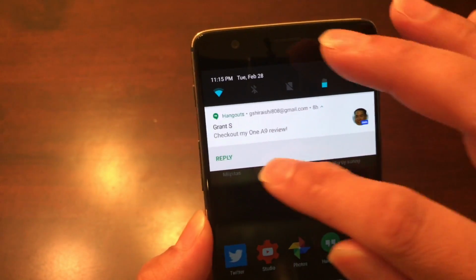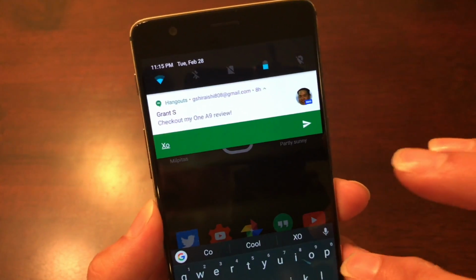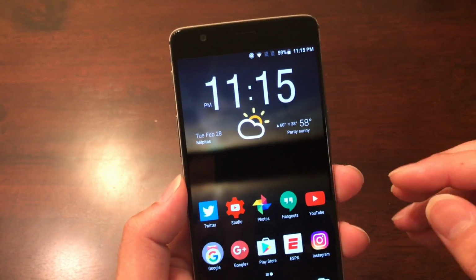And also in 7.0, I have inline reply options for applications that support it. So I can quickly just reply to a message without actually ever going to the application itself. So that's a cool little feature there.